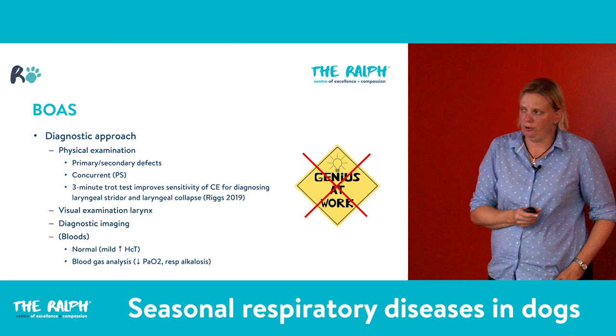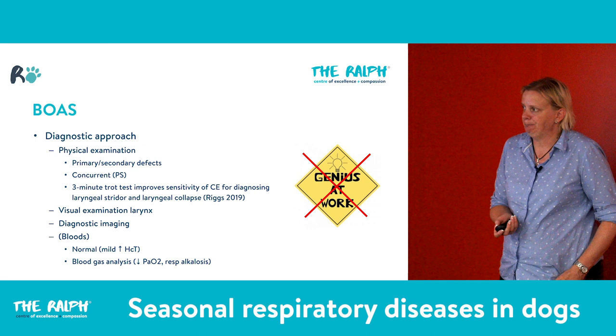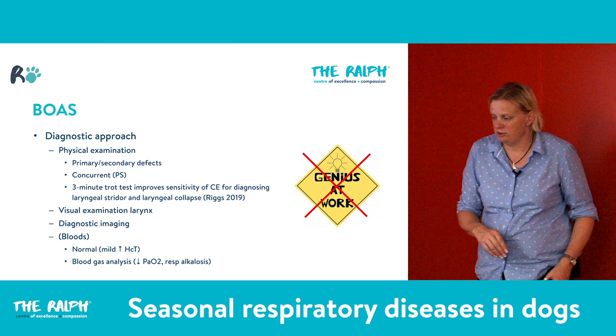Now, there's a recent paper, this year, by the Cambridge group that said there's a 3-minute trot test that increases the sensitivity of picking up a laryngeal stridor and thus picking up laryngeal collapse. So: physical exam, visual examination of the larynx, and also diagnostic imaging. Now, you can do bloods in these guys. Most of them are going to be normal. If you really fancy, you can do blood gas analysis. I don't tend to do those.